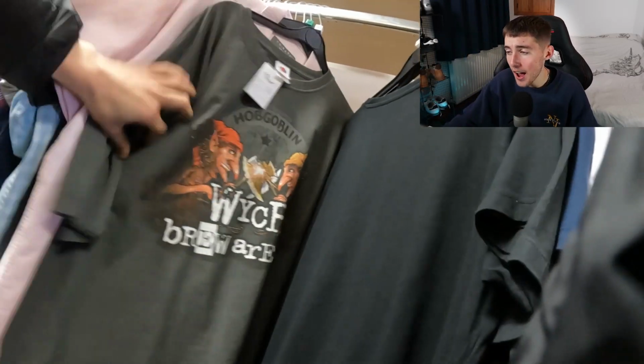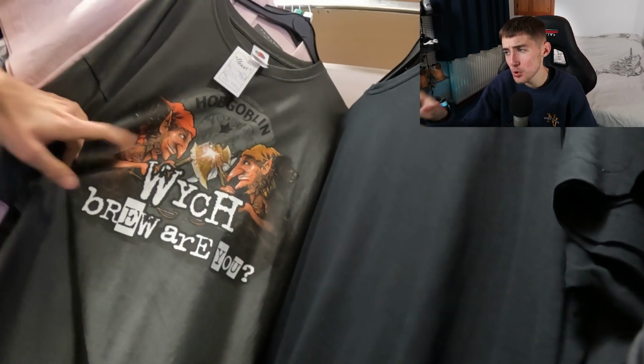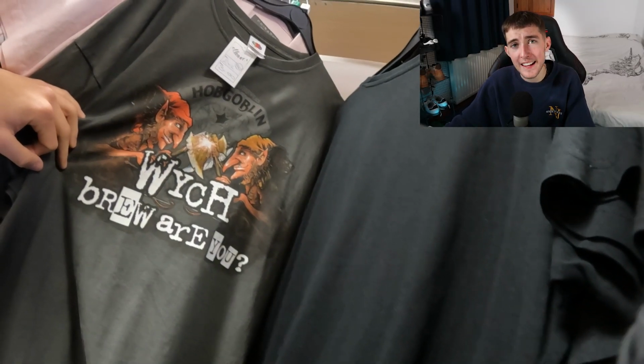And then another t-shirt which I am still to this day gutted that it was not in my size. It was this brewery t-shirt. I'm not too sure of the brand of the beer. I know it is quite a popular one, but that print on the front is so sick. I'm so gutted it didn't fit me.